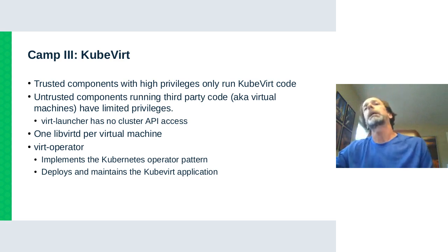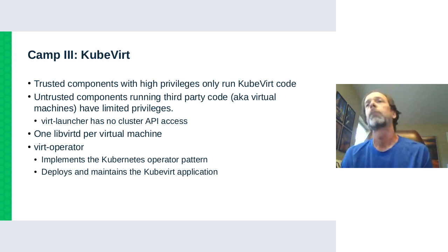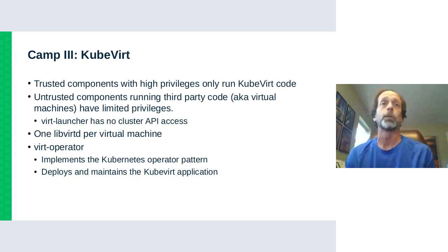So in that architecture diagram, we kind of classify things as cluster scope or node scope. They can also be classified as trusted or untrusted. Trusted components are those that only run KubeVirt code, no third-party code. And untrusted is everything else. virt-launcher is untrusted since it runs third-party code, the VM.